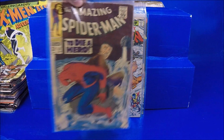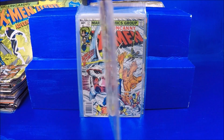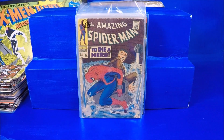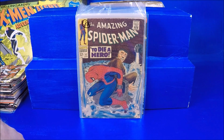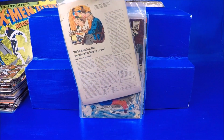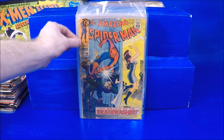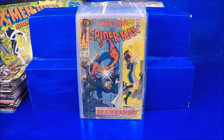And then I got Amazing Spider-Man number 52. It's like a very good, maybe? Good to very good, somewhere in there. $10. Again, good price. And then Amazing Spider-Man number 59. First appearance of Mary Jane Watson. $5. It's only a good, because I think it's torn right here, and it's kind of ratty, but I mean, it's complete. It's all together.